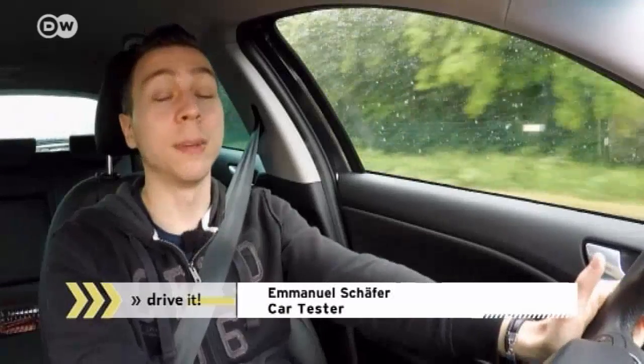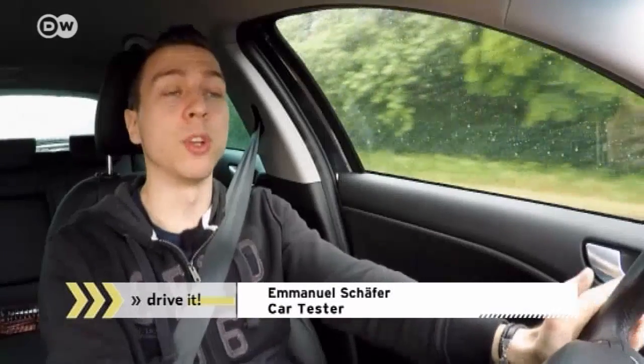All in all, Emanuel is impressed with the Giulietta. The cool exterior design, the smart interior, the engine, in combination with the automatic transmission, which works really well. There's just one thing he finds strange. The onboard computer shows the average fuel consumption in kilometers per liter. Does that mean drivers have to work out for themselves how many liters it uses per 100 kilometers, which is standard on all other European cars?